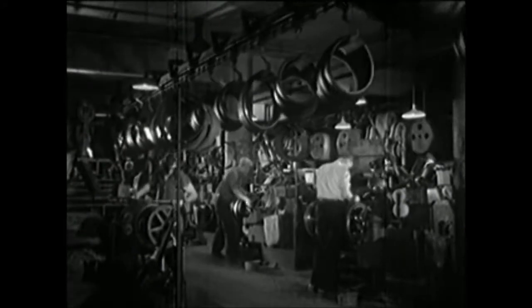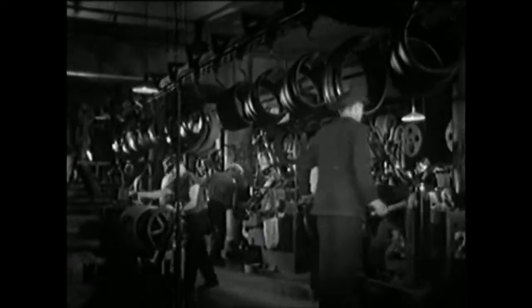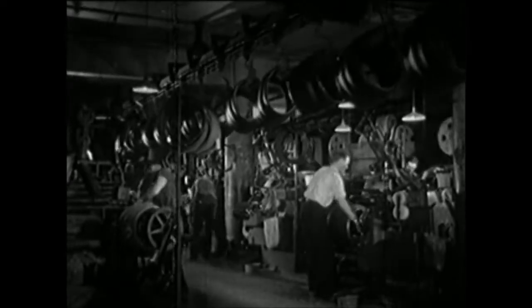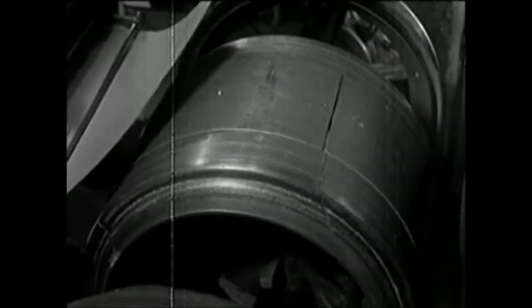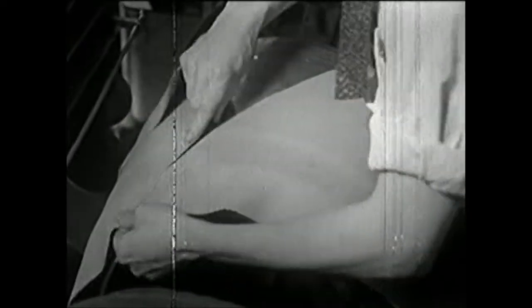In the tire building room, the components are assembled. Plies, beads, flippers, tread stock, finishing strips, and double shock absorber units are made ready for tire builders. Skillful operators with years of training and with equipment of the most modern type. This cylindrically shaped machine is called a drum. Each ply is rolled accurately and smoothly into place, one ply at a time.